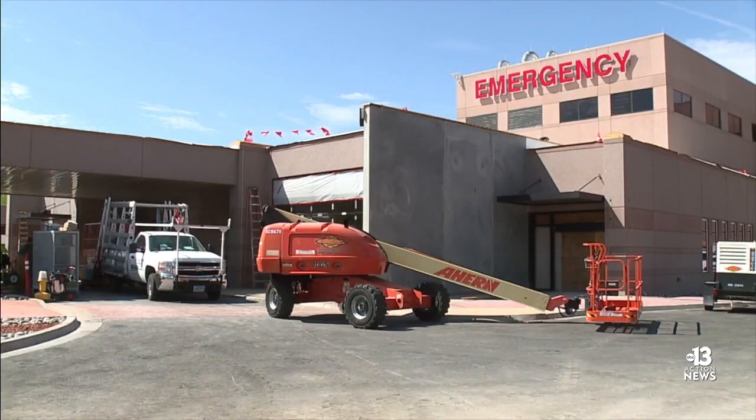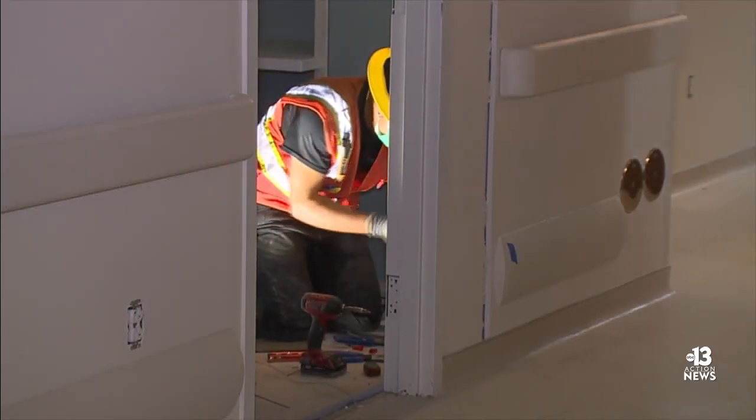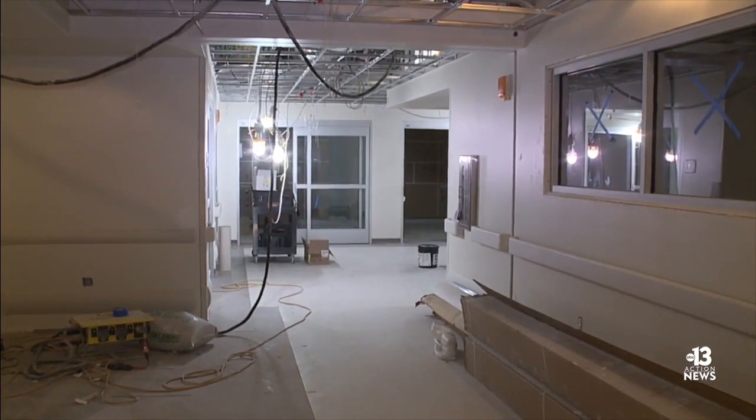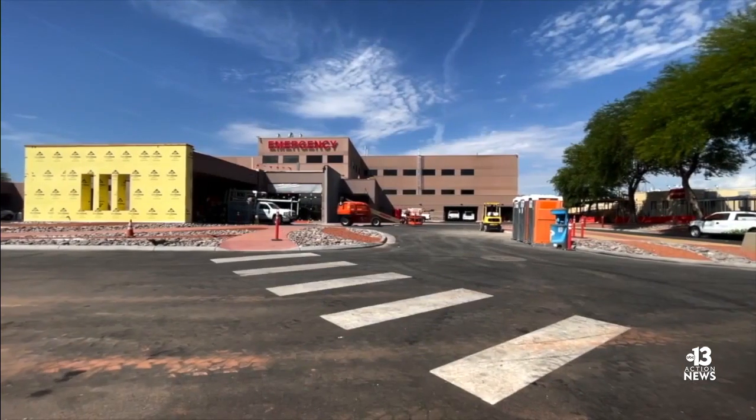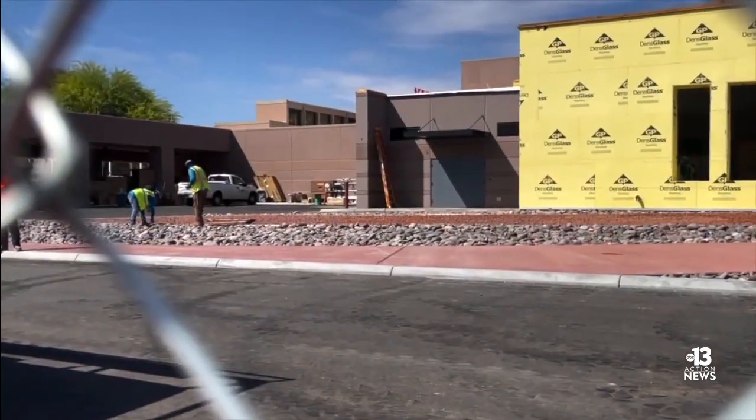He says access to emergency care is something this community needs. This facility will open in phases starting this October. By 2024, it should be fully functional and ready for its staff to offer life-saving treatment. I'm Kalina Estrinos, 13 Action News. And we've been invited back in October to check on the progress.